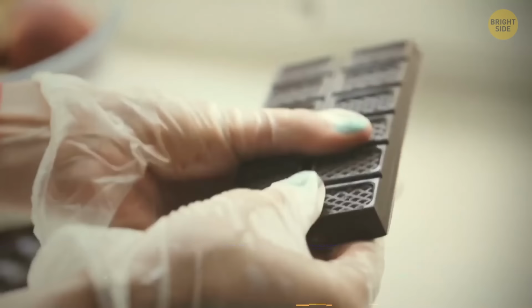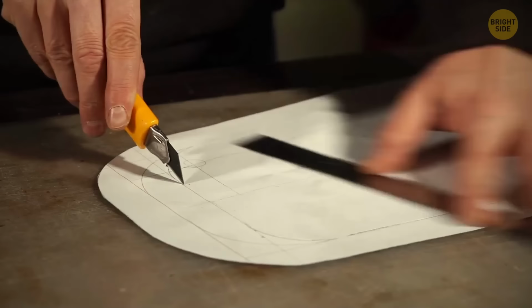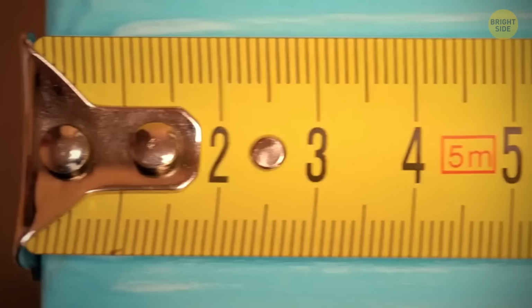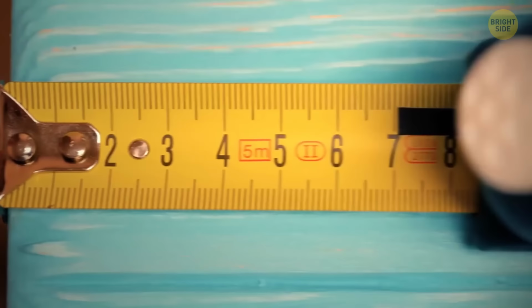Just don't get the two mixed up. One doesn't taste good. When it comes to measuring tape, almost every reel has an empty slot in the metallic end. This is called a nail grab, so you can attach it to a nail or screw. A handy trick to do measurements without requiring someone else to hold it in place.